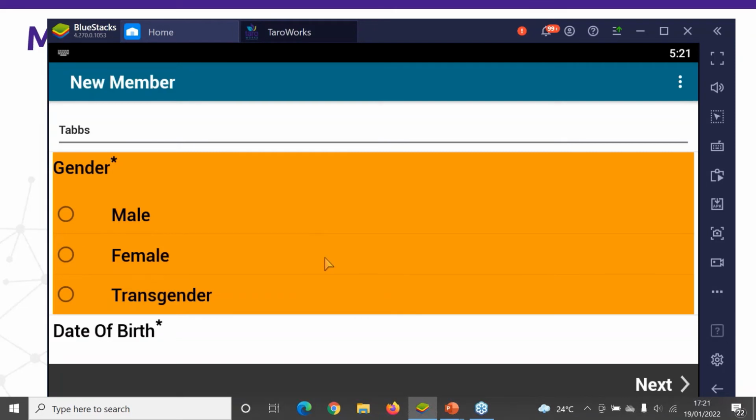Prior to 7.0, you would need to scroll down to where the error message is appearing. So that's the improvement we've made in 7.0. This gives a better experience for the mobile user, because now they land exactly on the affected question.